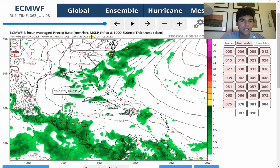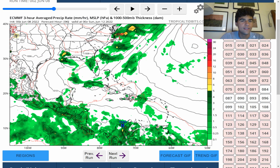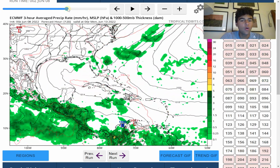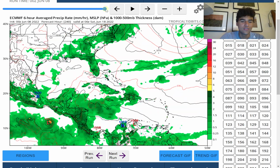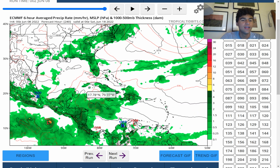Compare this to the European model. The European model still isn't forecasting anything to develop out of this. This is as of the 0Z run. So while the European model does expect more moisture to move into Central America, it isn't really developing anything, as there's no area with a low level center, which is definitely something to keep in mind. And that unfortunately raises uncertainty with this forecast when both of the computer models are disagreeing.